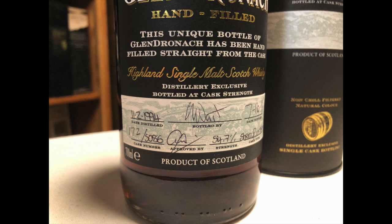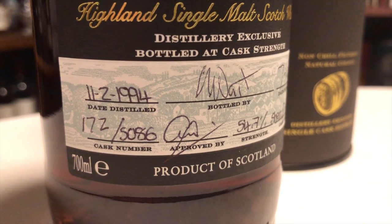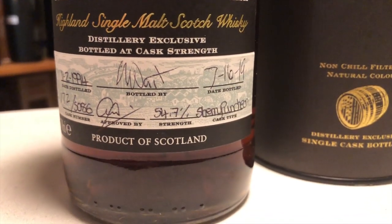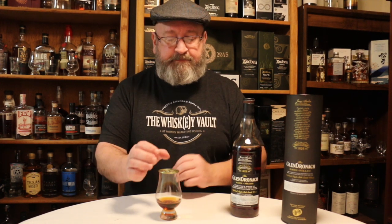This was distilled November 2nd, 1994. I bottled it on July 16th, 2019. This is bottle 172 of cask 5086. It's bottled at 54.7% alcohol by volume, and it was aged in a sherry puncheon. This is an absolutely superb whiskey.